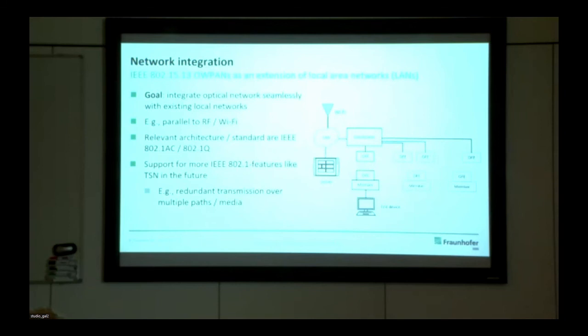The network integration is important in order to seamlessly integrate LiFi networks into existing networks. We heard before that it's really important that LiFi isn't a replacement for RF, but a complement. So the goal here was to integrate LiFi networks with existing IEEE LANs. The relevant standards are IEEE 802.1AC and 802.1Q, which define the MAC service. So we tried to fulfill the interfaces that are really required by those, so we can integrate LiFi seamlessly.